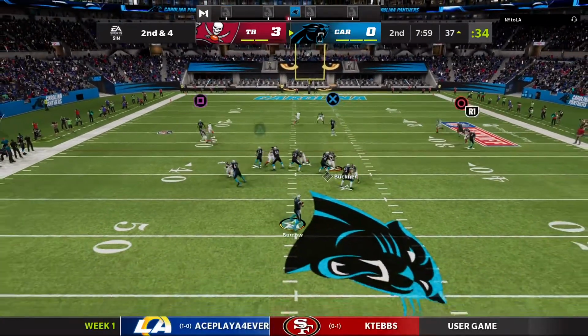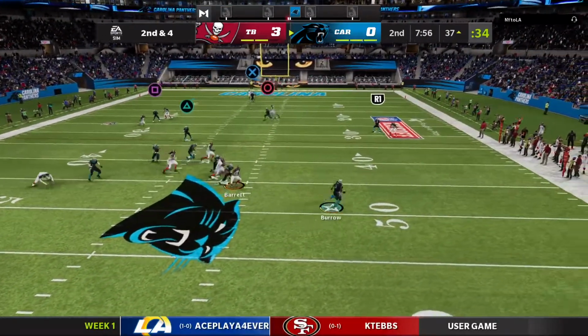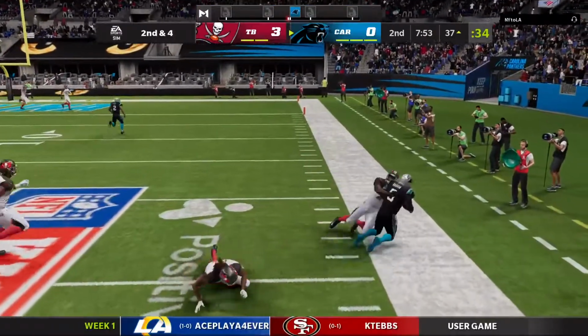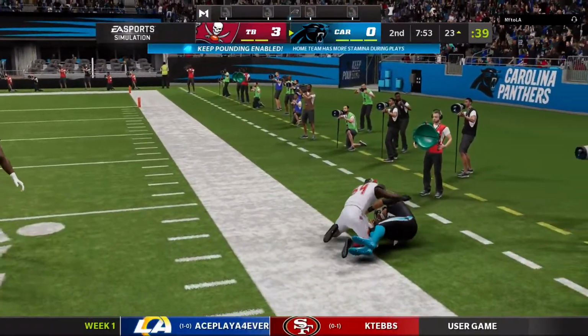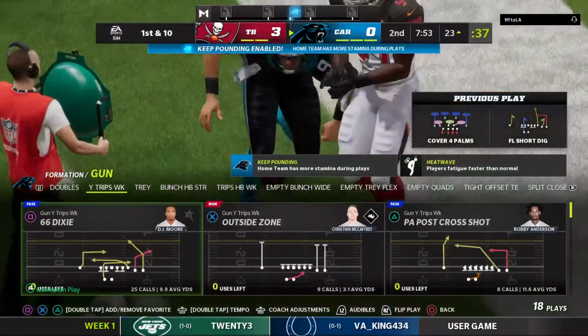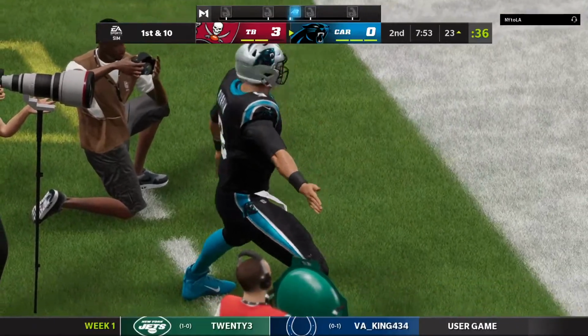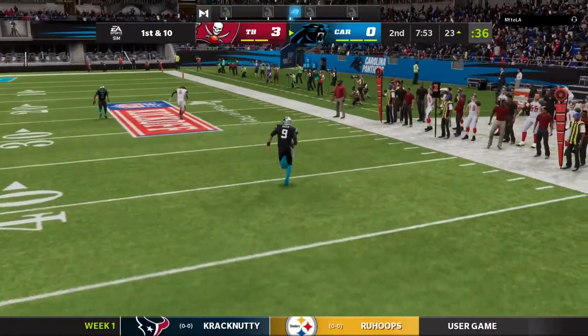On 2nd down and 4, Burrow escaping the pressure right. Escaping a tackler at the 25, and he takes this just a few yards shy of the red zone before going out. On his toes that time as they get the first down.